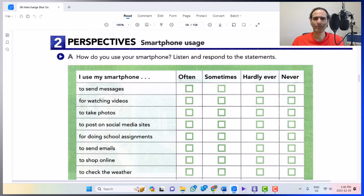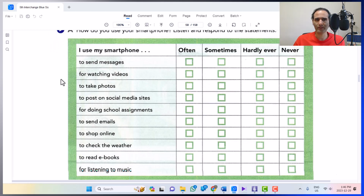Exercise 2, perspectives. Smartphone usage. How often do you use your smartphone for these applications? It says often, sometimes, hardly ever, and never. And the applications are here. I use my smartphone, for example, to send messages. Often, sometimes, hardly ever, or never.